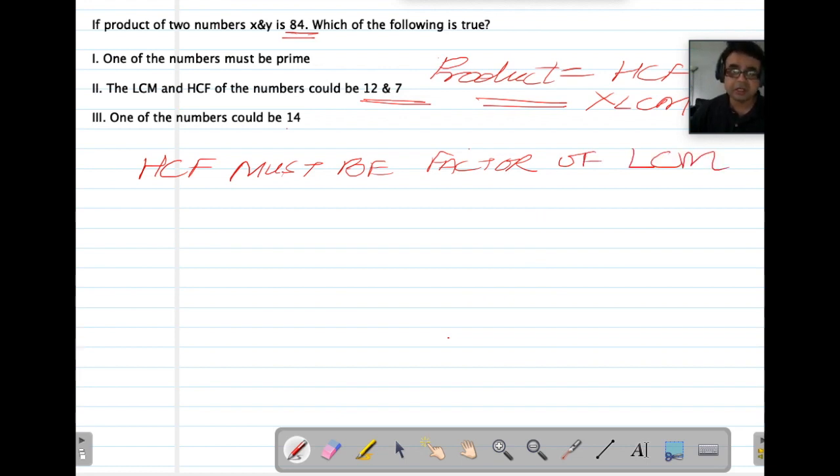In fact, 12 and 7 can never be HCF and LCM of any two numbers, because as you can see, 12 has 2 square multiplied by 3 and 7 is 7, right? LCM, the least common multiple, should have all the factors that were there in the previous numbers. And if HCF is 7, then it should have the common factors, right? So if they had 7 as a factor in common, how come that never made it to LCM? So it's very important that HCF is a factor of LCM, or in other words, LCM is a multiple of HCF. If that doesn't happen, then they are not a good HCF LCM pair.